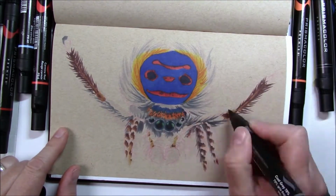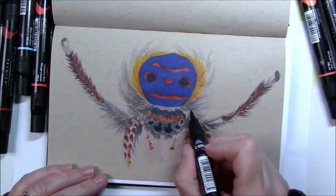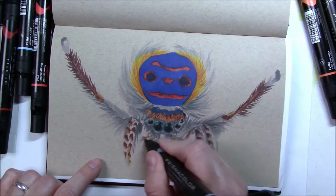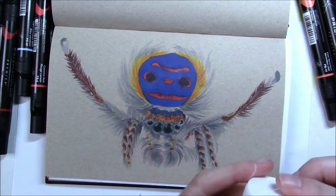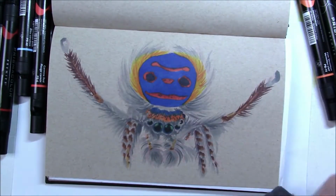Once I was done with all the colors, it was time for the white ink. And I think that transformed everything. I think with just the markers, the spider was just meh. And once I added the white ink, it really made everything pop. It looked great. Have I told you how much I like white ink?